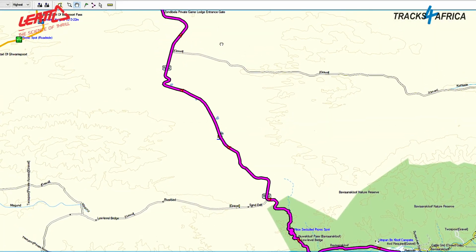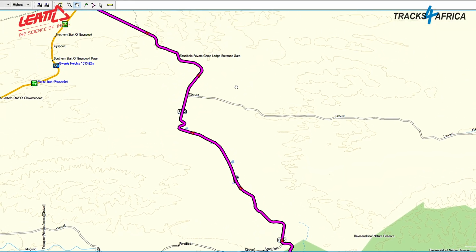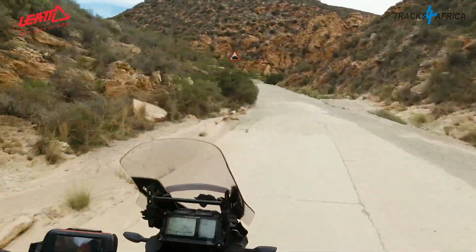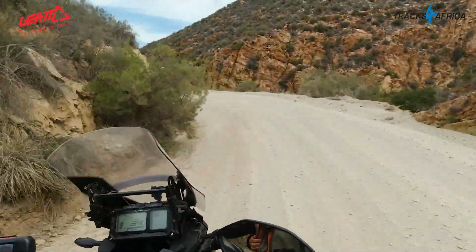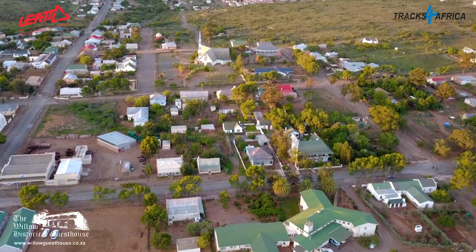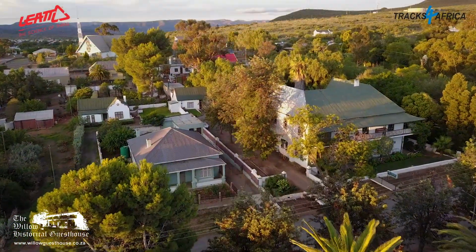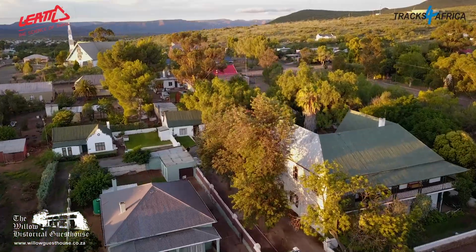After leaving the Makkedaat caves in Baviaanskloof, we headed through the Nivea Pass and up to Willow. If you're doing Route 1 and 2, then the overnight stop is at the Willow Historical Guesthouse in Willow.